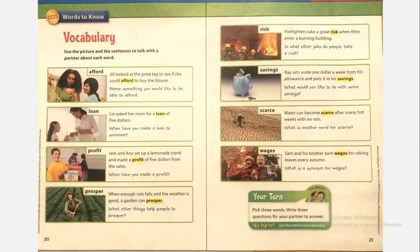Okay, Shlomo, can you read number 4, please? Yes, miss. When rain falls and the weather is good, a garden can prosper. All right, excellent. What do you think the word prosper means? To be successful, to do very well. Excellent. So when you prosper, this can refer to anything, right? A garden, a business, a person. When a person studies, they will prosper in school, right? So it means to do well and to be successful, to succeed, okay?